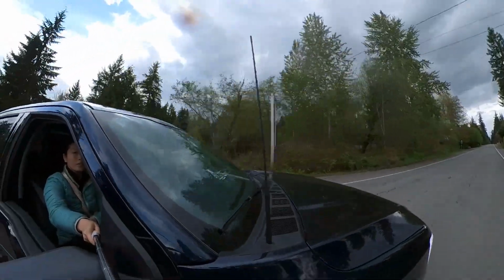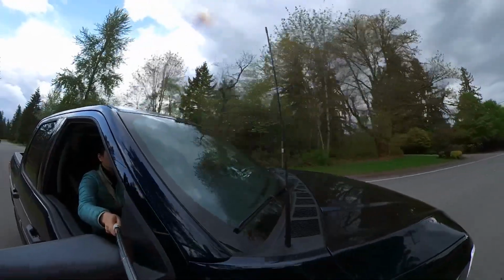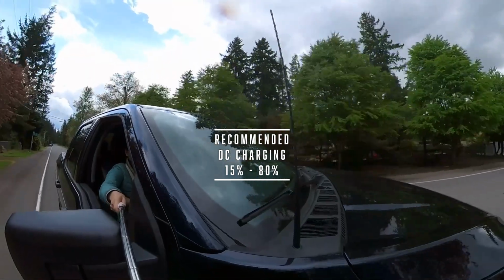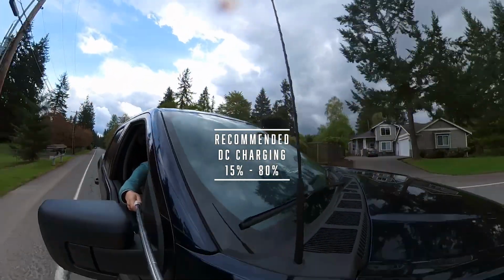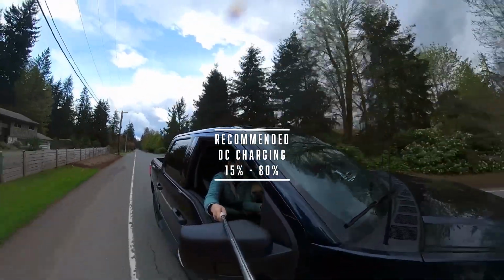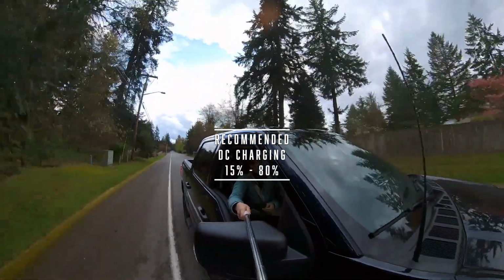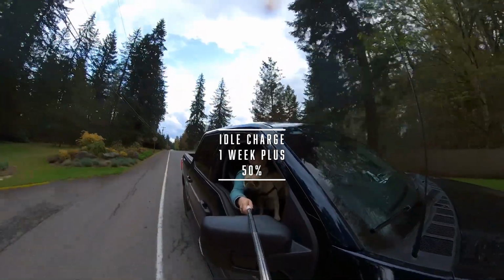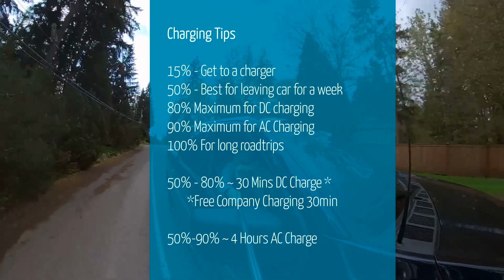So as early adopters, we have no choice but to baby them, and babying them means listening to Ford's manufacturing recommendations. So 80 is the new 100, right? Ford says 80 is best for DC charging, like I said before. So I'll only charge to 80% because I'm worried I'll destroy the battery. And if I'm leaving the car for about a week, it's best to leave it at 50%. So, okay, to recap, 15% is, oh, too low, I might not find a charger.